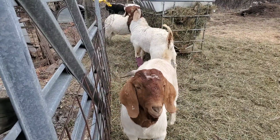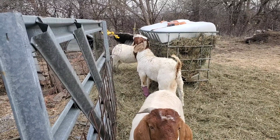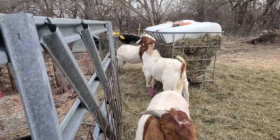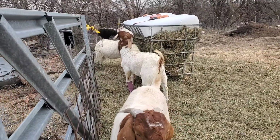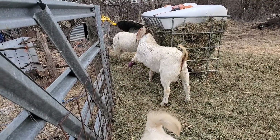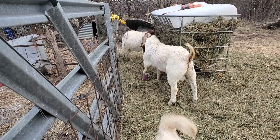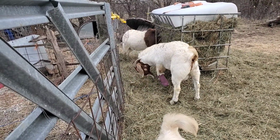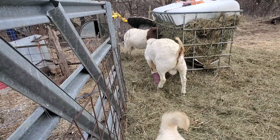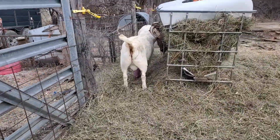Joe has been picking on him. He's happy to be outside. He hasn't been outside for a couple of weeks. Last buck I had that broke his leg took a full 12 weeks to heal, and it was a back leg. This is a front leg. Front leg's a little bit different. He just hobbles along.